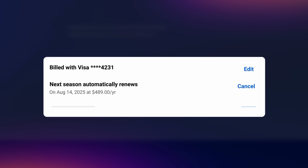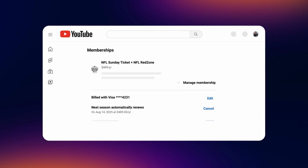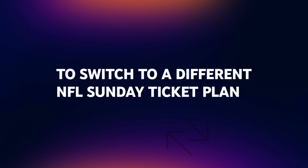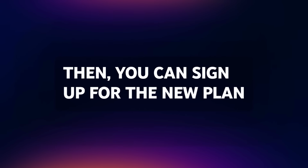If you need to change your payment method before your annual renewal, click Edit. Then, follow the instructions to change your payment method. To stop your membership from renewing before your charge, select Cancel next to your billing date and follow the steps to complete your cancellation. To switch to a different NFL Sunday Ticket plan, you'll need to cancel your current membership before the next renewal date. Then, you can sign up for the new plan that you want.